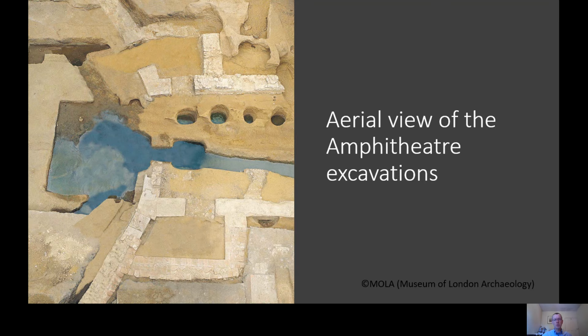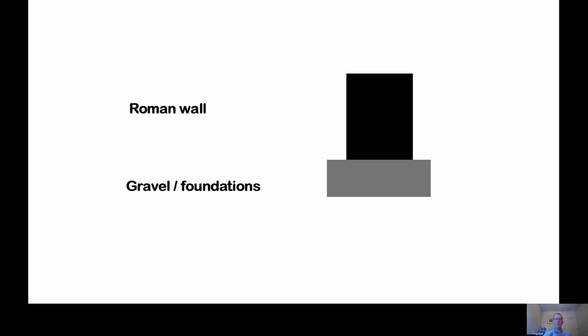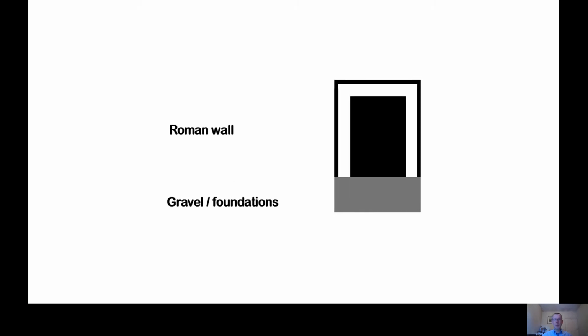So, our Roman walls. The Roman walls were built onto naturally occurring gravel foundations. So that's what the engineers needed to think about conserving, and they came up with this ingenious solution. So the first step in the conservation process was to wrap the Roman walls in polythene, because it was really important that the walls were not allowed to dry out too quickly. So wrapping in polythene slowed down that process and meant that it could be carefully monitored.